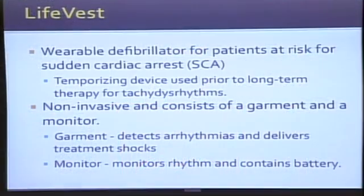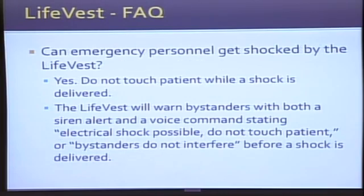We keep getting a few patients with the LifeVest popping up, and you need to know how to manage this. It's a wearable defibrillator for patients at risk for sudden cardiac arrest who, for one reason or another, have not yet gotten a long-term implantable internal cardiac defibrillator. So it's a temporizing, non-invasive device. It's a garment and a monitor. The garment detects arrhythmias and delivers treatment shocks, and the monitor monitors the rhythm and contains batteries.